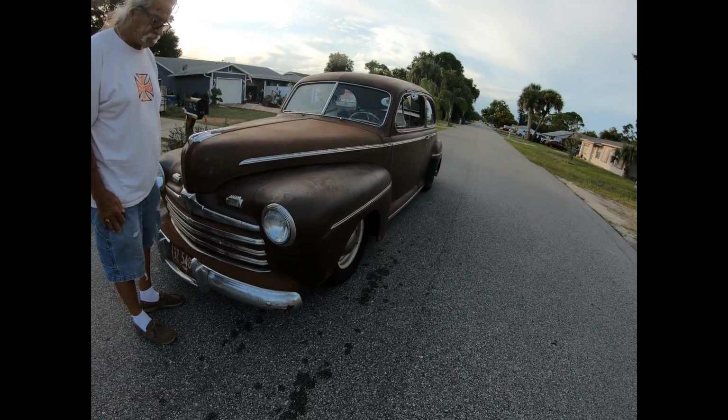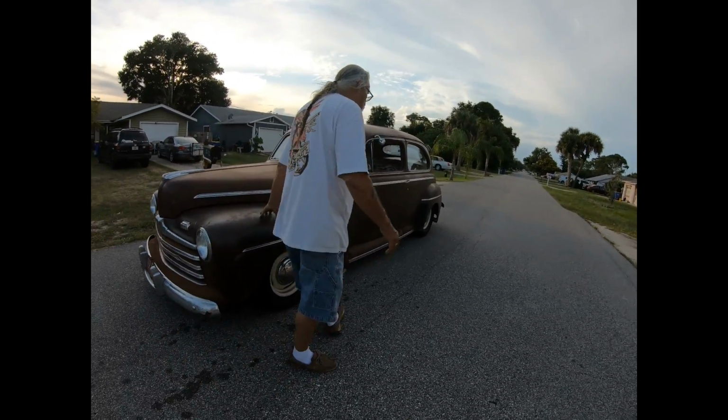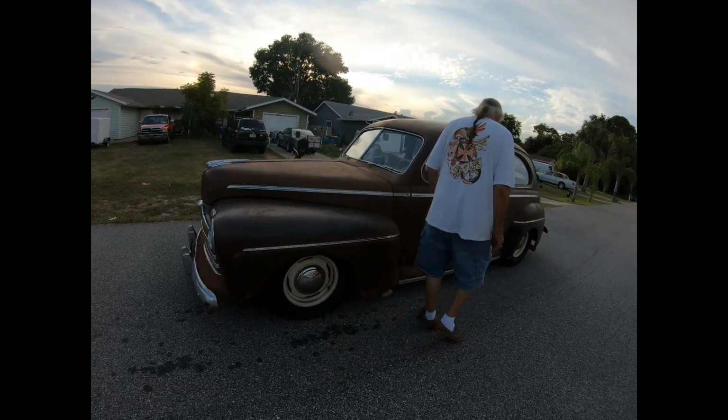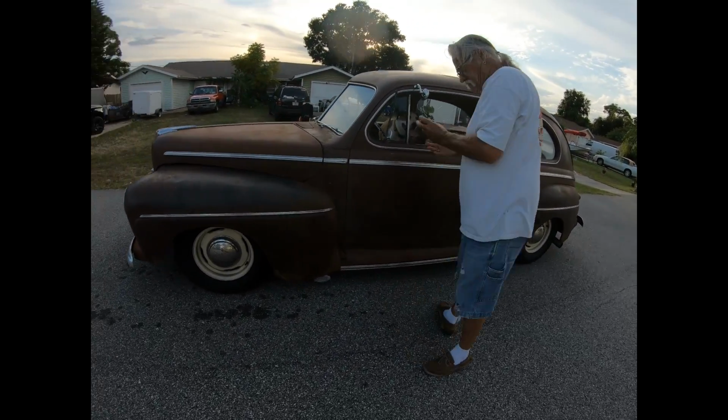Especially with the camper, a mid-60s camper I brought home. I just drove this back from Illinois about a week and a half ago. All right. Yeah. Beautiful. Unrestored body.